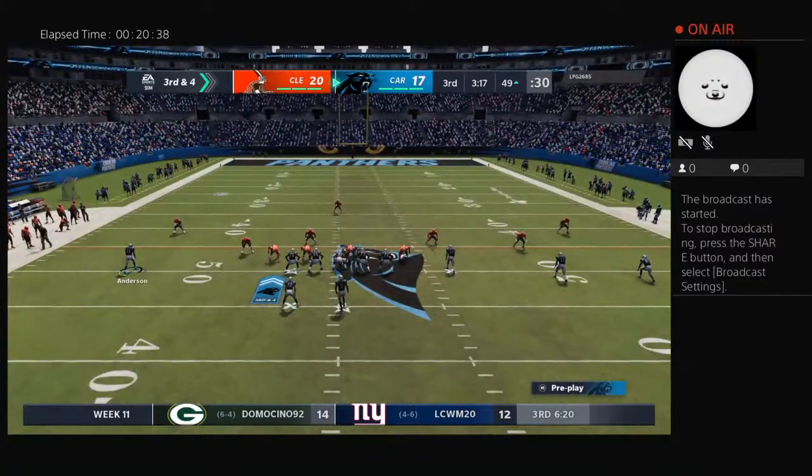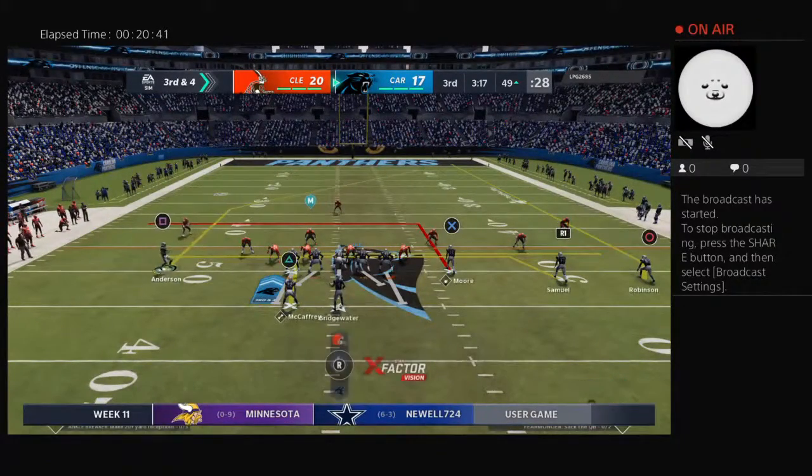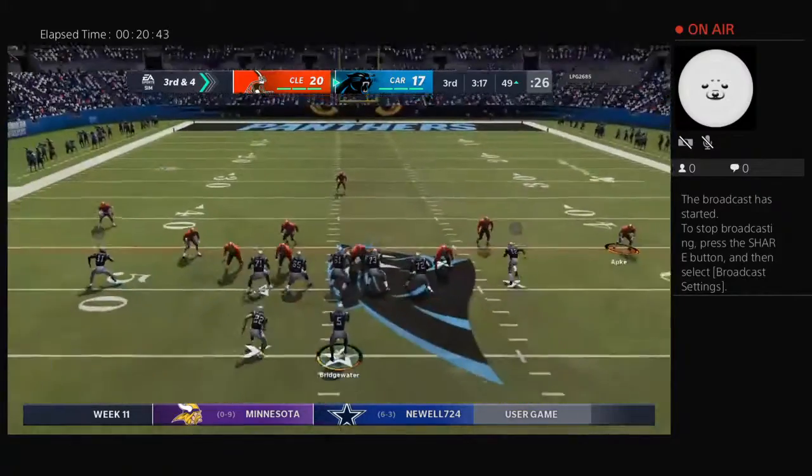I'm coming for you, son. I'm coming for you, son. 58, right over there, right over there. Yeah, yeah. Mike, 58, right there.